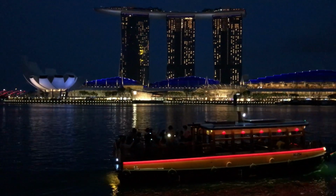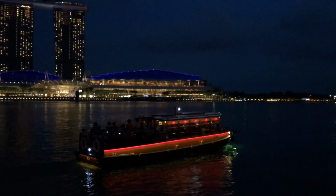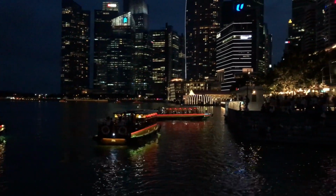In the evening, this place looks spectacular. You'll see boats cruising along the Bay Area, people all over, and of course, you can just relax and enjoy the view.